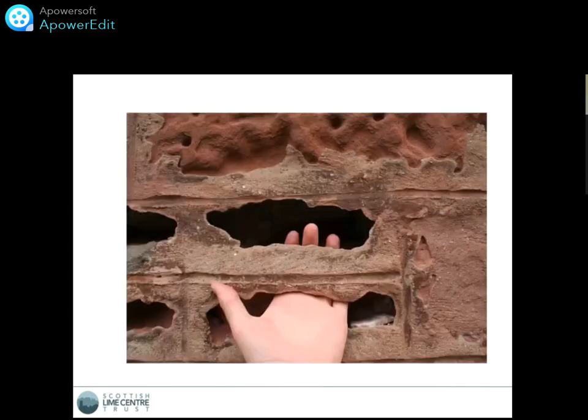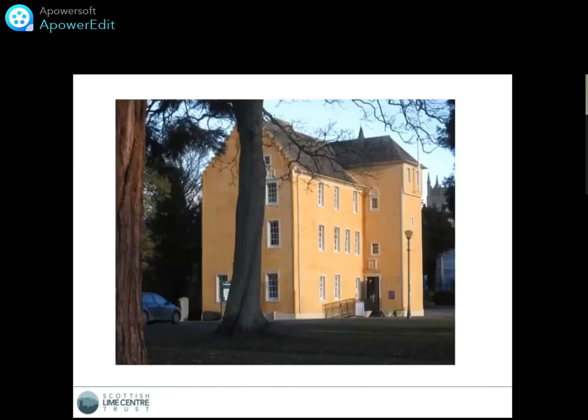And we want to avoid situations where we have accelerated decay of masonry, as you see here, which is probably a rather extreme example, but nonetheless typical. And if we can try and introduce colour and vibrancy back to our historic buildings like we've done here at Pittencrieff House in Dunfermline, I think the rewards are very clear.